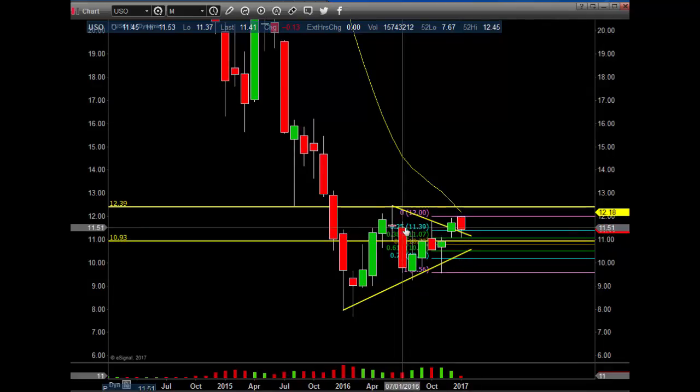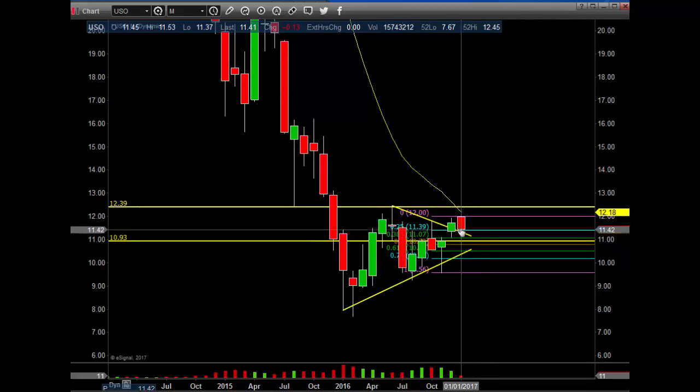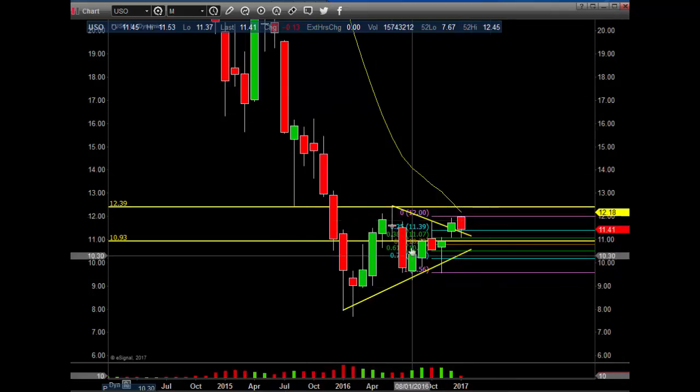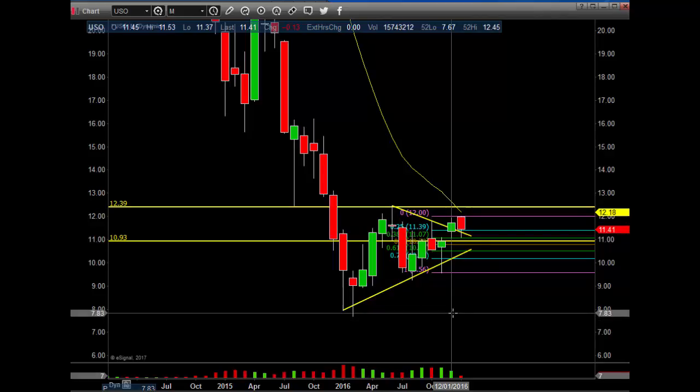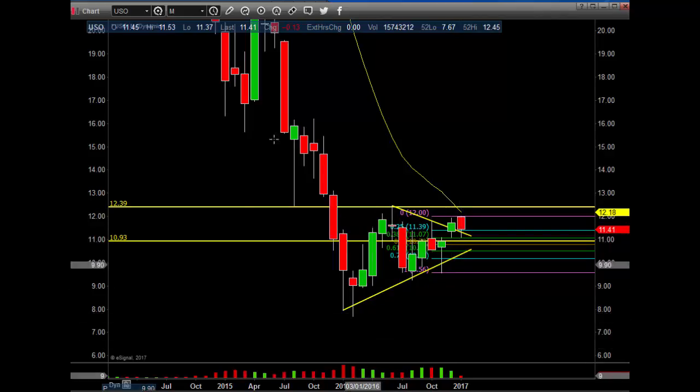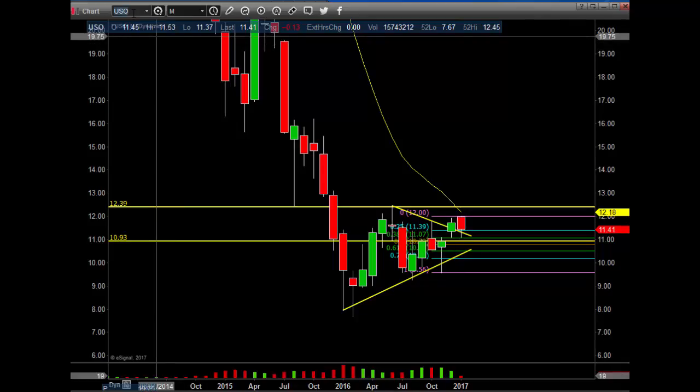We did get above this inside bar, but it never confirmed on the monthly. We, of course, got to wait until the end of the month. We have a couple more weeks, but this 20 MA curling down, this is just bearish action down here. I'm thinking we still go down. When the market dumps, we're definitely going to hit this double bottom again, and we'll probably go lower. I have about a 6.50 target on the USO. That's me, but that's if the markets fall apart and everything follows.